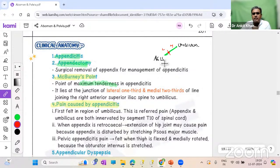I repeat again, ASIS is anterior superior iliac spine. It's a bony landmark. Umbilicus, we all know umbilicus. You try to join them, and somewhere in the junction of lateral 1/3 and medial 2/3, somewhat around here, you have this McBurney's point, which is roughly around the position of the base of appendix. There, most of the pain is felt.